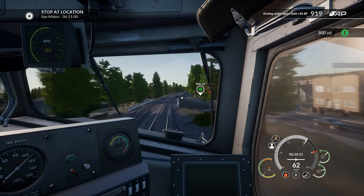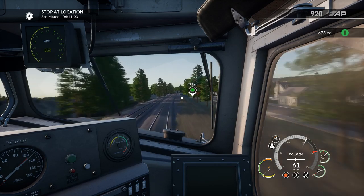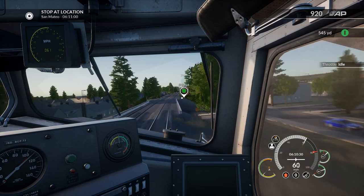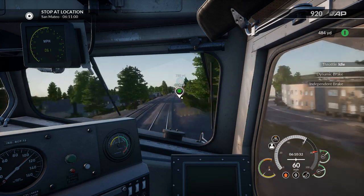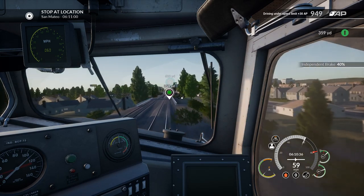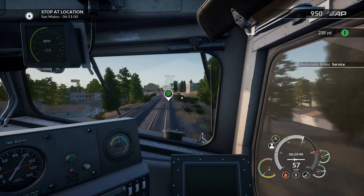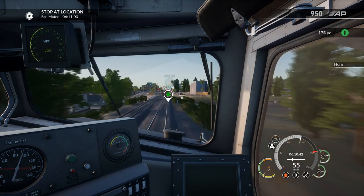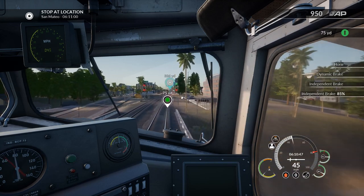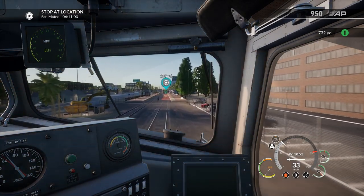Yeah. Should collect my thoughts before I do one of these, rather than saying, you know what, let's do a commuter run. It's a nice 20-minute hop. It's nothing major. Okay, we're coming up now, so I'm going to have to start applying brakes. Let's throw some independent on here. Yeah, we're going to have to throw everything on here. Full independent. Are we slowing down? Yeah, we're slowing down. Okay, we're doing this.